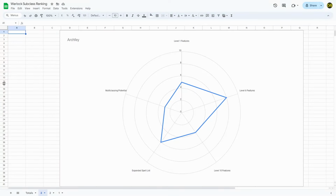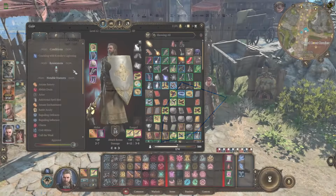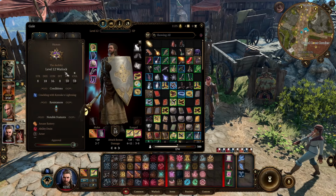So starting in third place, I've put the Archfey. For its level 1 features, a 5 out of 10, the level 6 features an 8, level 10 features a 4 out of 10. The expanded spell list is 6 out of 10 and multi-classing potential a 3 out of 10. I have Gale here modelling the Archfey Warlock for us.